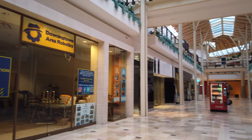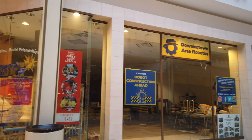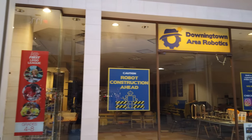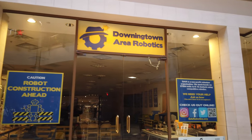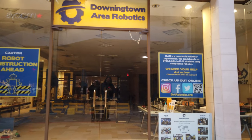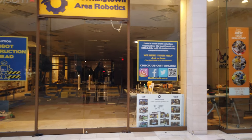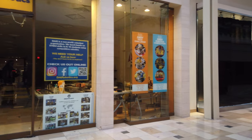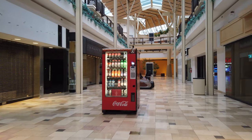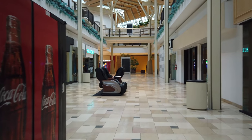They're not doing anything at the Downtown Robotics Club tonight. It's the same one. Actually, the other one is Brandywine, so this is Downtown. It's a different one. Yeah, nothing going on at this one tonight. You gotta wonder if some of the people might be members of both. Maybe. More bang for your buck. If I was into that sort of thing, I would definitely want to be involved in as many things as possible.